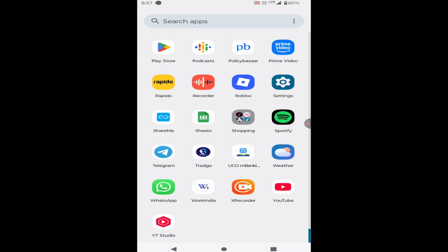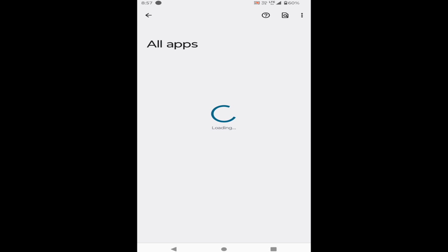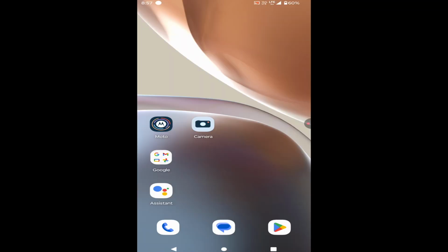First, when you are facing this problem, go to your settings, click on apps, and delete the unused apps. Uninstall them. And the second method is to delete hidden or junk files.